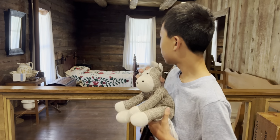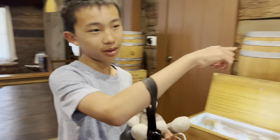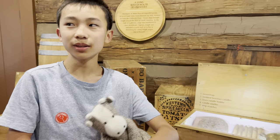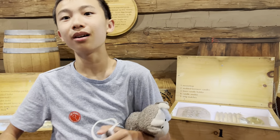Cheese. All right, and that's the room where the governor lived. This is a pantry. And that room over there used to be a horse stable. So they added that part to the house later on.